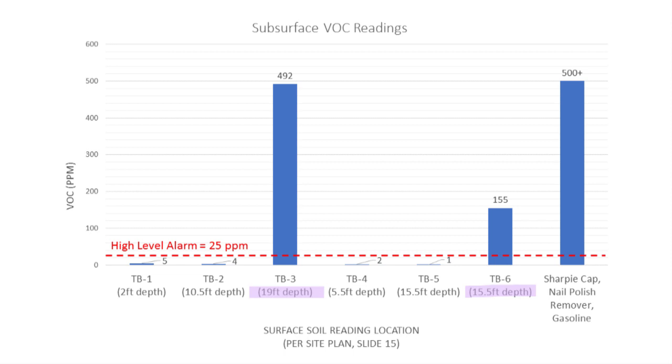Specifically, TB3 was taken at a depth of 19 feet. So this isn't anything that you'd be exposed to walking by the property, however it was found deep in the ground. Similarly, TB6 was found to be over the limit, and that again was at 15.5 feet deep.